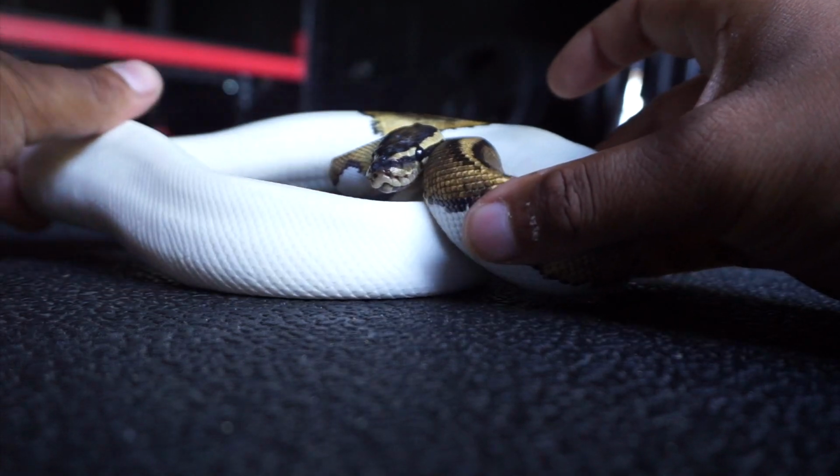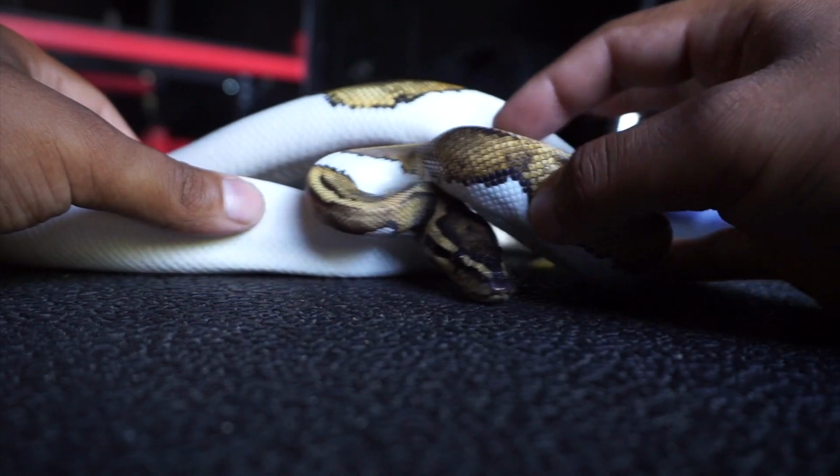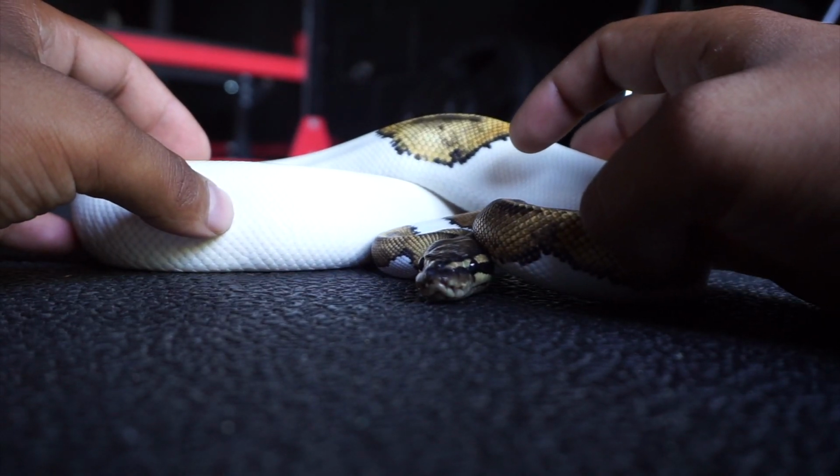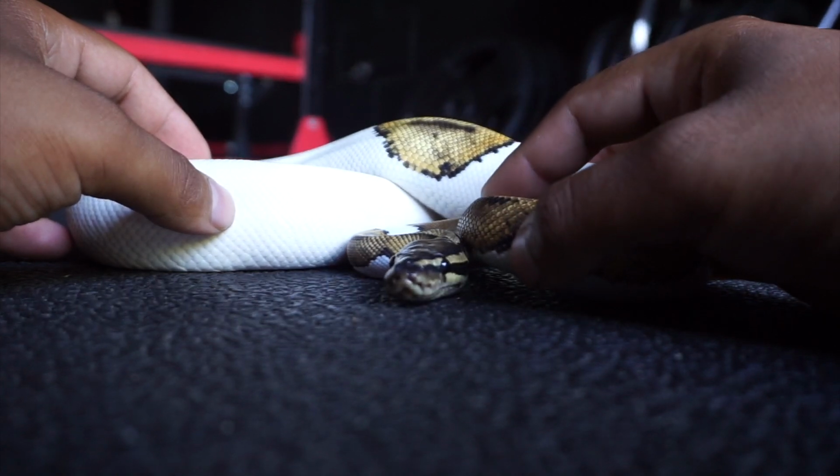Hopefully you guys enjoyed Ball Python Tuesday, where I highlighted a couple of ball pythons that I'm taking pictures of to make available. This right here happens to be the father of that clutch of pied het hypos as well as hypo pieds.